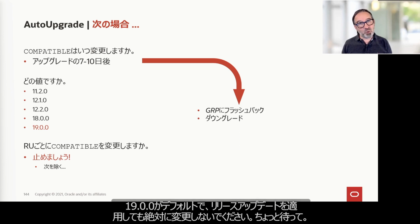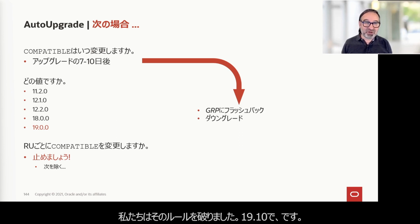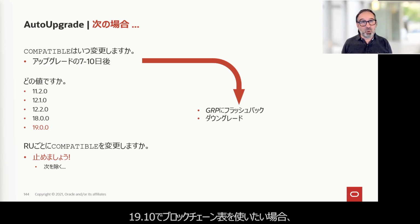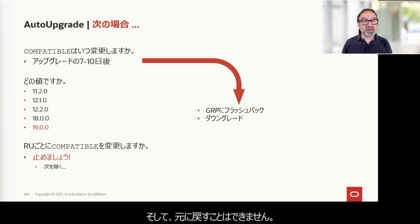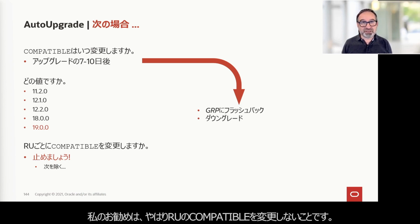Or, wait a bit, we broke that rule. With 19.10, we broke it. When you want to use blockchain tables in 19.10, then you have to adjust compatible and you have to restart your database in order to be able to create a blockchain table in 19.10. And that means you can't revert it. Be very careful with such changes. My recommendation is still never change compatible with an RU.